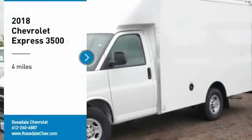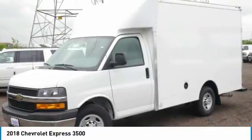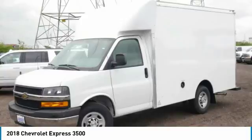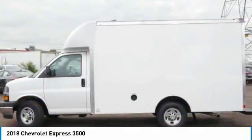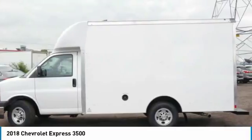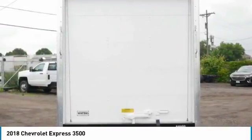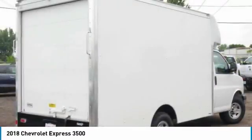Take a ride in the 2018 Chevrolet Express 3500. Chevrolet Express 3500 passenger and cargo vans do exactly what they're supposed to do. Allow you to transport, haul, tow, and work like you need to. The Express offers massive spaciousness, style, safety, and a surprising amount of optional features.